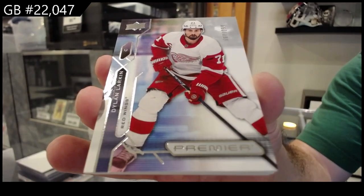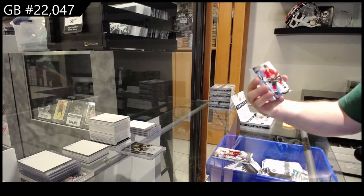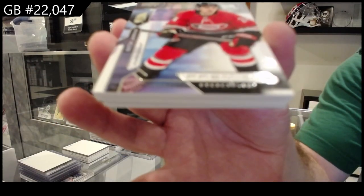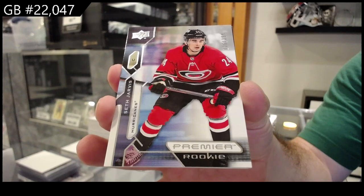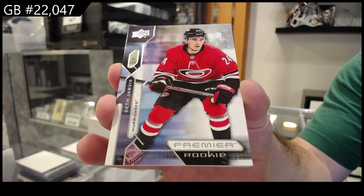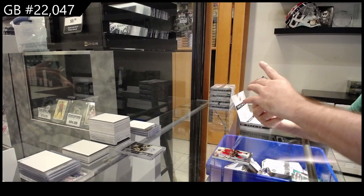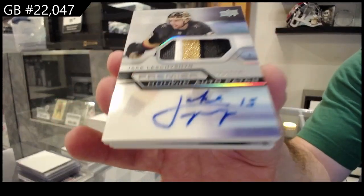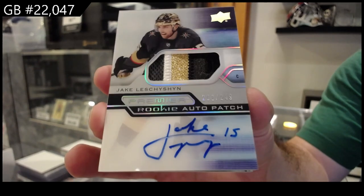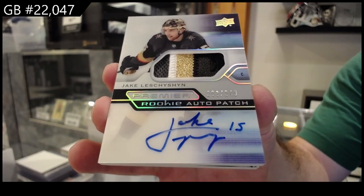Red Wings. For the Carolina Hurricanes, 399, Seth Jarvis. We've got a rookie auto patch to 249, Lecishin. Beautiful Vegas patch there.